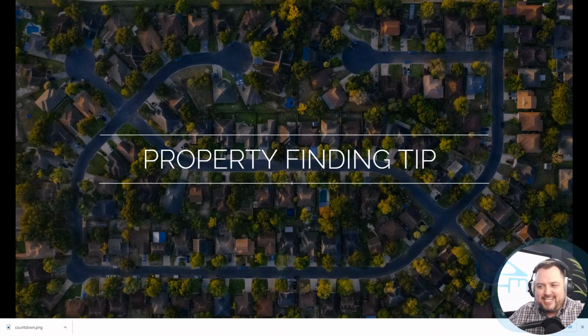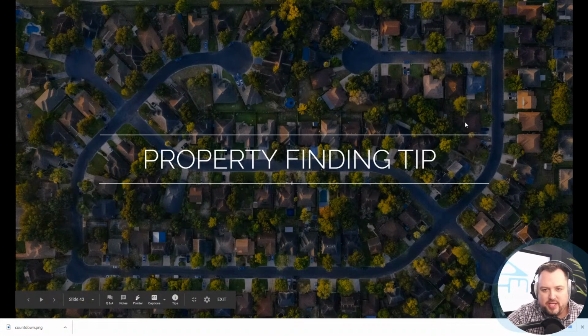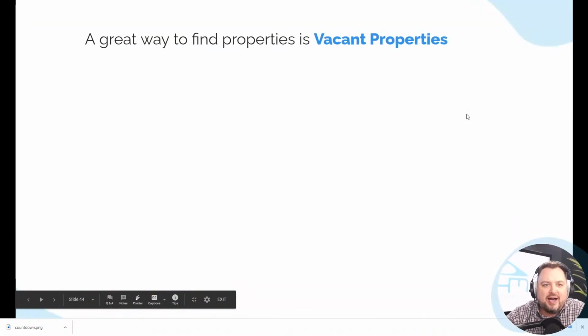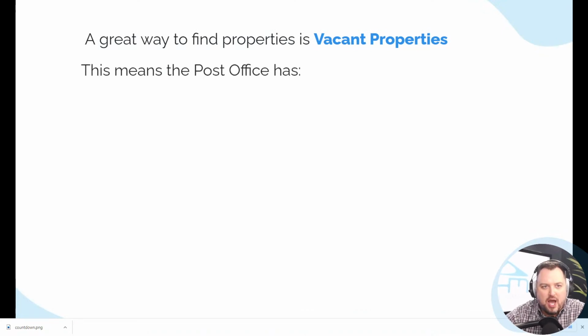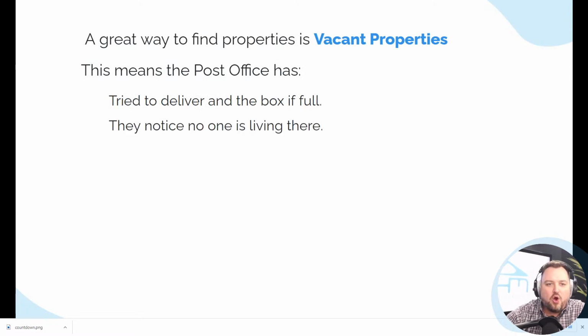All right, finding property tip of the week. A great way to find properties is vacant properties. This means the post office has tried to deliver it and the box is full, or they notice that nobody's living there and they say, hey, we are going to send this back.